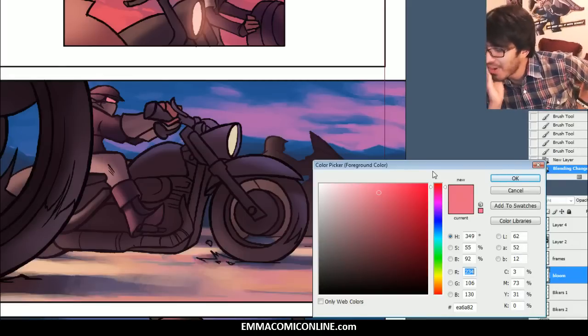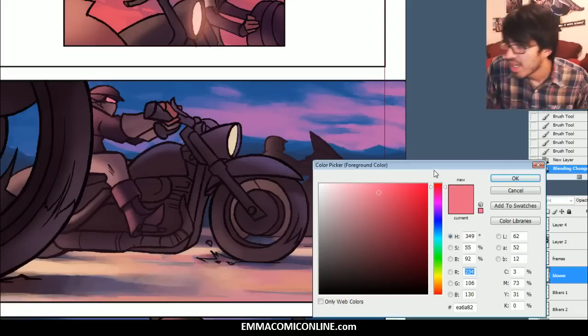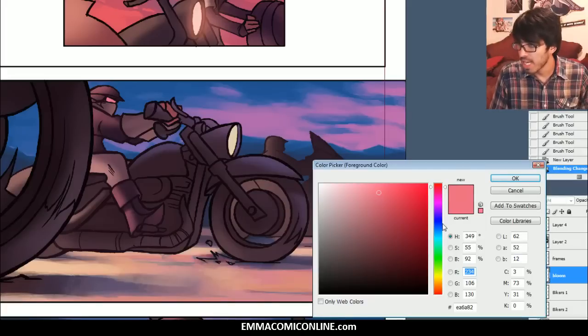People are asking about the version of Photoshop I'm using. I'm using CS3. And apparently you can get CS2 from Adobe for free? I did not know that.